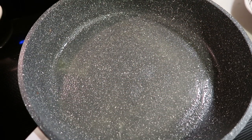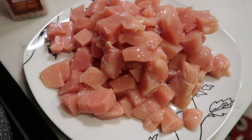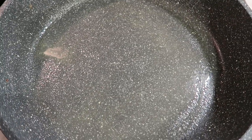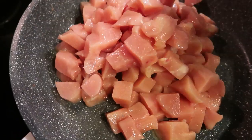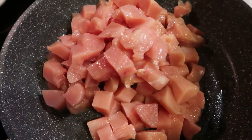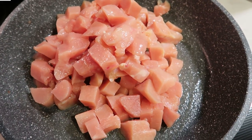So the first thing we're gonna do is get our chicken started. I went ahead and chopped up all of my chicken into small cubes. I did put a little bit of nonstick cooking spray here in my pan. So I'm gonna go ahead and add in my chicken, and all we're going to do is season it with just the tiniest bit of salt, and we're gonna let this cook down.